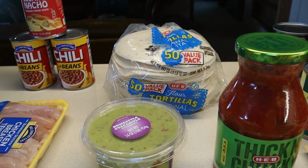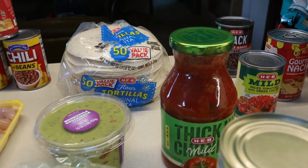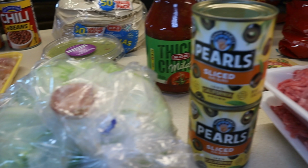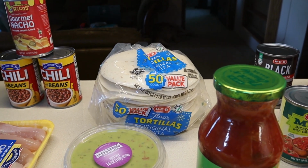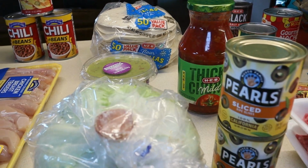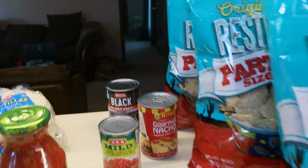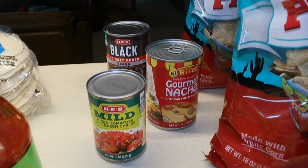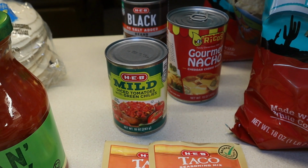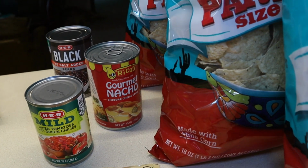Okay, so the guacamole, the salsa, the olives, the lettuce, those are things that we will use on our tacos, but they're also things that we will use on our nachos too. Then the black beans, the cheese, the gourmet nacho cheese, and the chopped up tomatoes with green chilies, those are things that we will use just on the nachos.